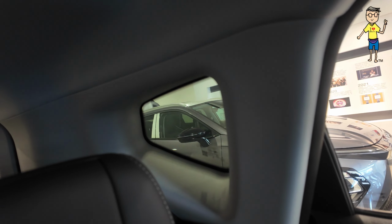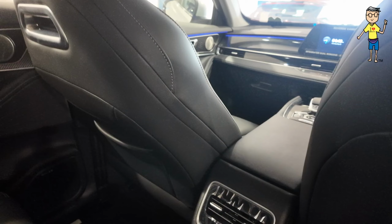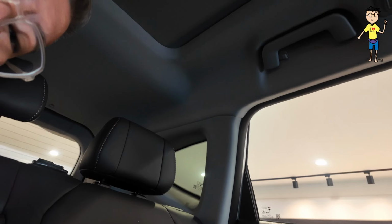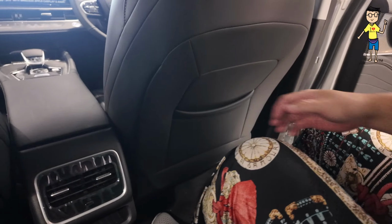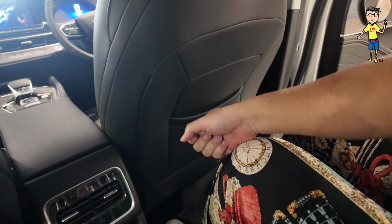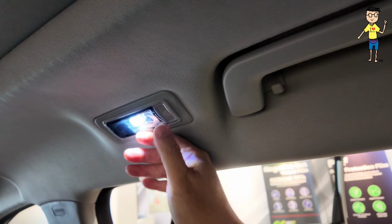And then check out the last window, small but effective for letting light in. Sitting position, let me just do a quick one. Okay, check out the leg space. And at the same time, check out my headroom. I have about more than one fist. And then you get a panoramic roof up here, all the way to the back. And at the same time, you get these lights, which are white.